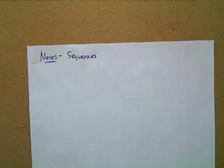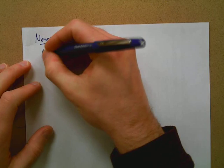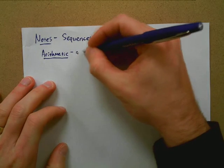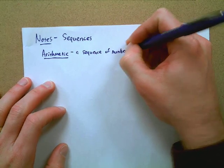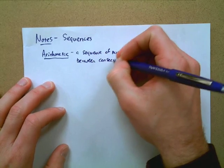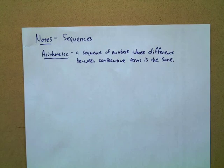A sequence is just a list of numbers in a particular pattern. We were doing some sequences for the warm-up. Some sequences have a regular pattern, and we categorize them. One category of sequences that we need to be familiar with is arithmetic sequences. Basically, it's a sequence of numbers whose difference between consecutive terms is the same.